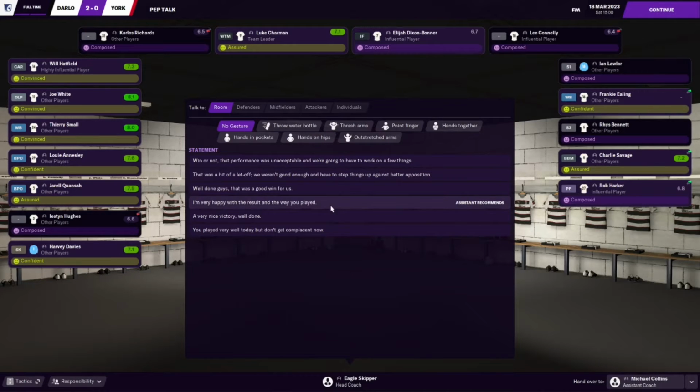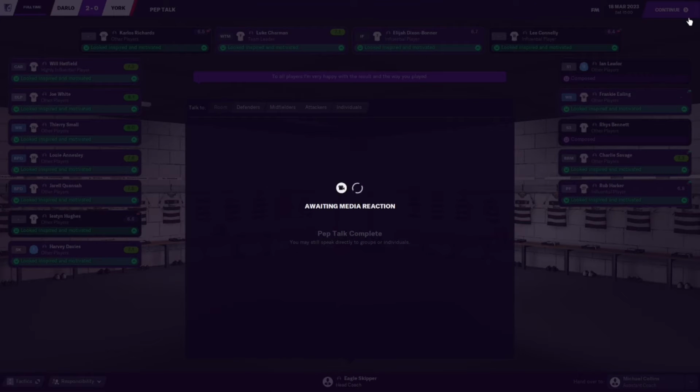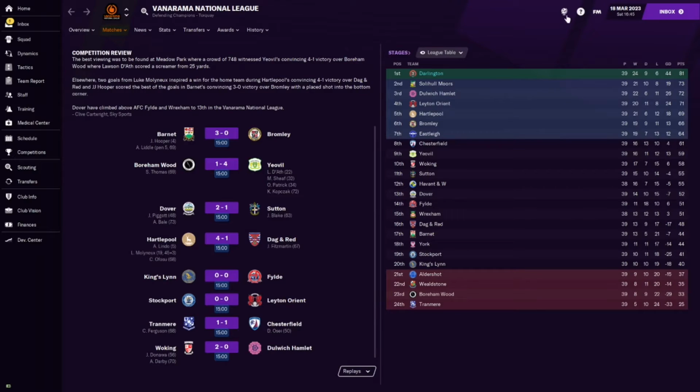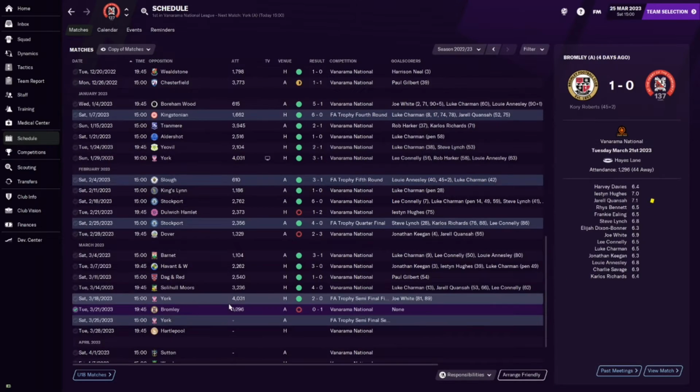So let's tell them I'm happy with the way they played, because I'm happy with the way they played. But yeah, that is going to do it for the first half of this 2 legs. There's one game in between against Bromley that I'm going to play off camera, but we'll come back for the second leg of the FA Trophy semi-final, and I'll see you in a minute.